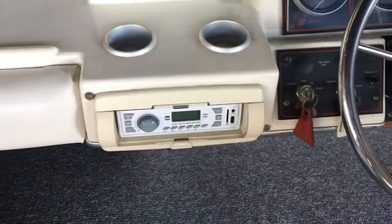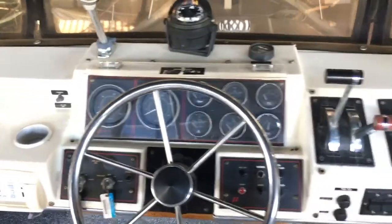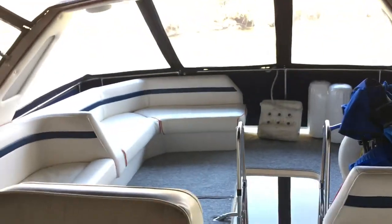Here's the dash. There's a radio that works. Cup holders. Instruments. Lean back. Okay, so my head is just touching the forward isinglass. So you can just see how expansive. This is really nice up here. And you can see there's a little bit of room between the navigator chair and the first chair here. All right. If you're looking for a boat like this, this might be the one you'd want to buy. It's turnkey, trouble-free, just waiting for somebody to take it out.